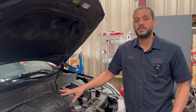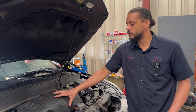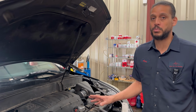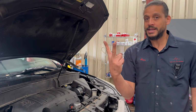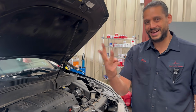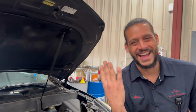Now, GM, they like to share engines. Some vehicles have different engine options. This one only has this one engine option, and they shared it across the board on their Chevy Traverses, their GMC Acadias, their Buick, man, I'm messing up. Help me out, sweetie. Enclave, maybe? Yeah, maybe the Enclave and the Saturn Outlook.